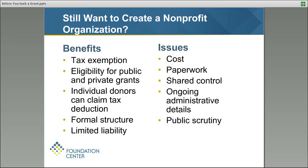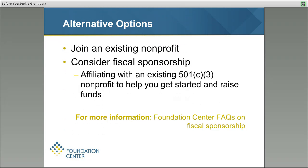And then we talked about ongoing administrative details. Public scrutiny. It's a nonprofit. You're dedicated to the public interest. Therefore, your finances are open to public inspection. The public may obtain copies of your state and federal filings, like your 990s, which include information about your budgets, also compensation of your top staff. So it's a very transparent field that we're working in.